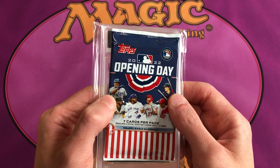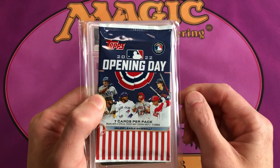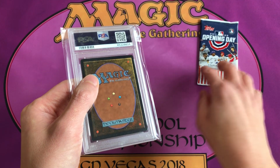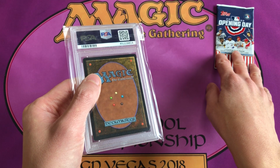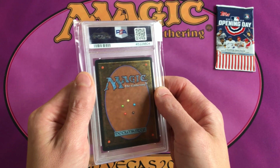Magic the Gathering hasn't done any kind of relic cards yet, but they are starting to do inserts and serialized cards. So I'm wondering if in the future we'll ever see Magic products that have pieces of Magic memorabilia on them. Only time will tell.